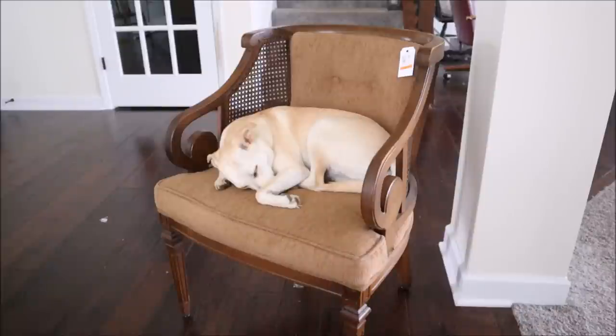Probably in the living room. I'm not real sure where I'm going to put it, but I will definitely find a spot that I can start using it on an everyday basis. So I'm going to get it vacuumed up real good, throw some Febreze on the fabric part of it, and I'll find a spot for it later today. So I'm super excited about this chair.